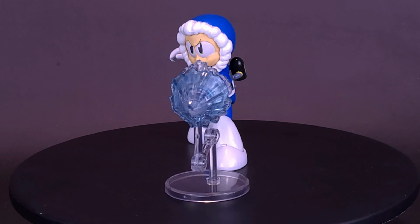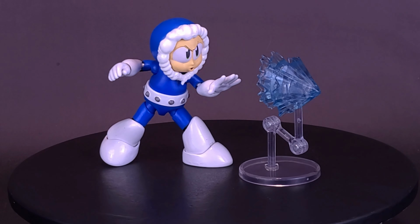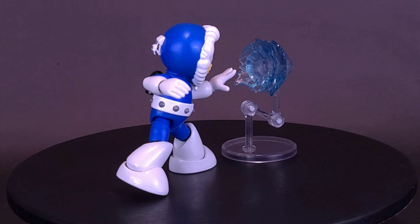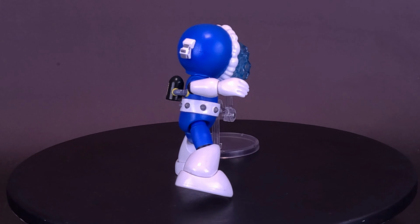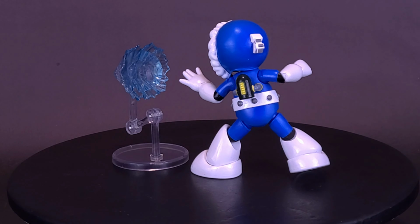Of the three figures that we've looked at so far, let me know down below in the comments section what you guys think is your favorite. Obviously, I would still have to go with Mega Man because the series is based on him. So I'd have to go with him as probably my favorite. And after that, I'd have to go with Fireman. Love the look of Fireman. But what's your favorite? Let me know down below in the comments section.